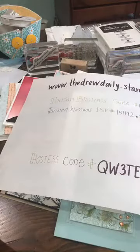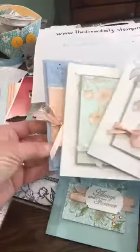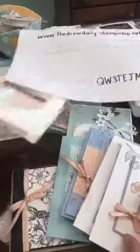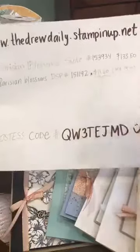So those are the patterns of the designer paper, which are awesome. That whole package of designer paper comes with it too, as well as the ribbon that I showed you, that I used, which is somewhere in my pile now, in my mess. But this ribbon, you get 10 yards of this pretty petal pink ribbon that's got the metallic edge on it. It really is gorgeous. And as you see, I used it on a lot of my cards. Okay, and I did show you how awesome the embossing folder is. It's so gorgeous. So you can get it all with that one number for $133.50.